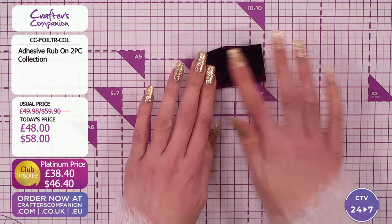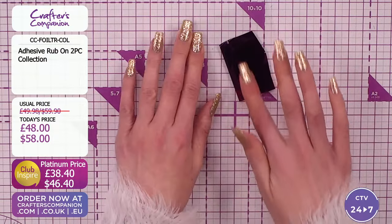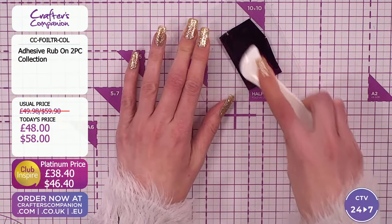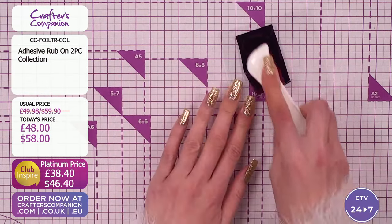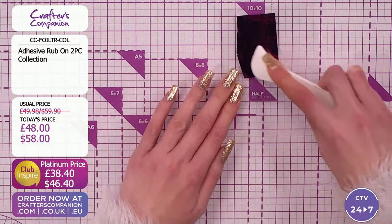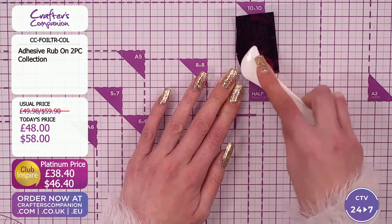Then I just start by giving it a little bit of a smooth down, using my finger to start with, just to make sure that's all in position. Then back to my good old faithful burnishing tool. And I'm just going to burnish all of the foil over that adhesive design that we've applied onto our acetate, just to make sure that all of that foil is being transferred onto that surface beneath. So just going over, and this is so easy. It's something you could be getting the kids or the grandkids involved in.